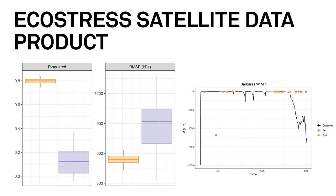We were able to get a decent R² when we did the training set on the data, but when we actually tried to test our data, we got a really low R² and a high root mean squared error, which means that, and this is pretty clear from this graph, we essentially couldn't use the satellite data to model the data in the field, at least not yet.